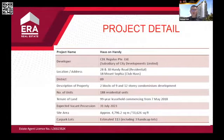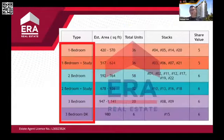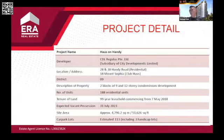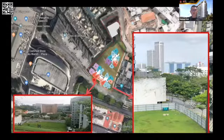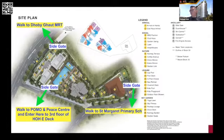All right, so we have two blocks with a total of 188 units. And then we have 1, 2, 3 bedroom units. Okay, so for all walks of life, investors or self-stay, if you want to buy a 3 bedroom for self-stay, also possible.